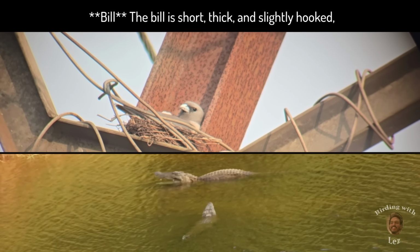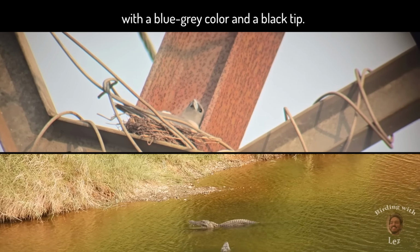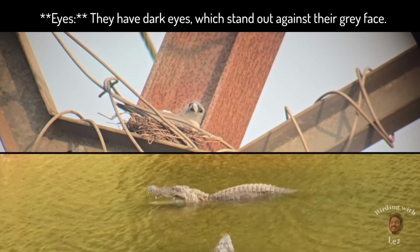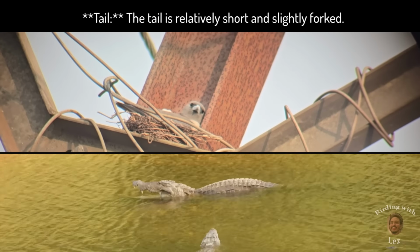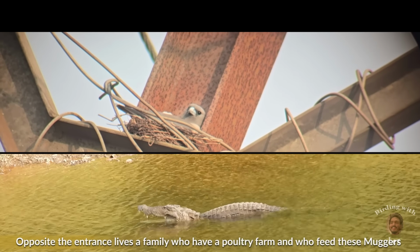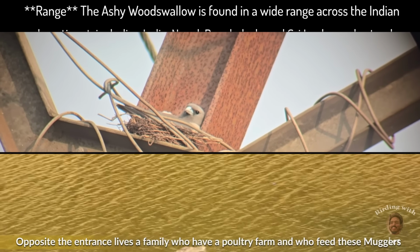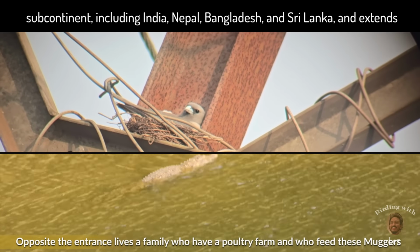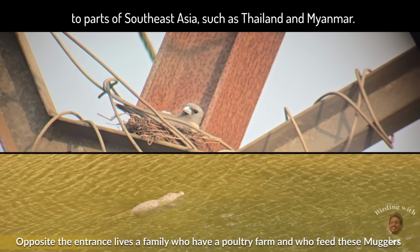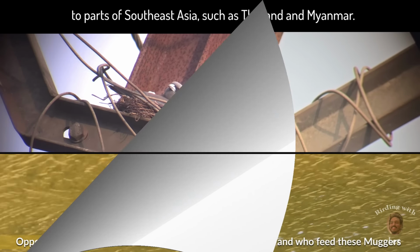Bill. The bill is short, thick and slightly hooked with a blue-gray color and a black tip. Eyes. They have dark eyes which stand out against their gray face. Tail. The tail is relatively short and slightly forked. Range. The ashy wood swallow is found across a wide range of the Indian subcontinent, including India, Nepal, Bangladesh and Sri Lanka, and extends to parts of Southeast Asia, such as Thailand and Myanmar.